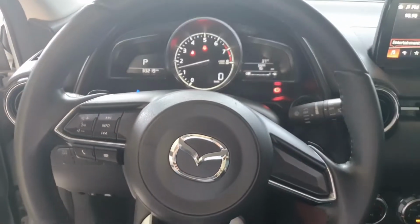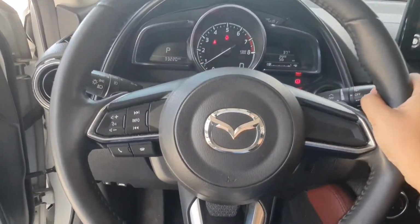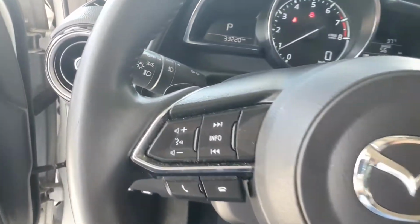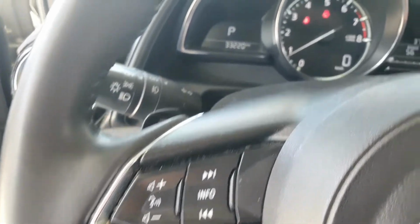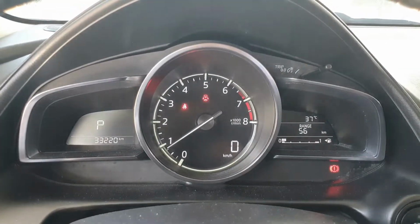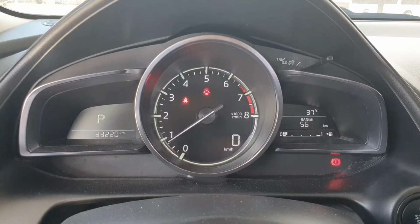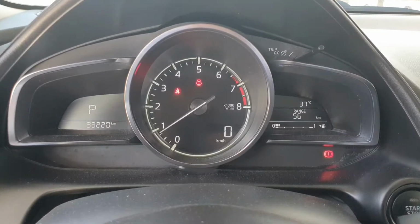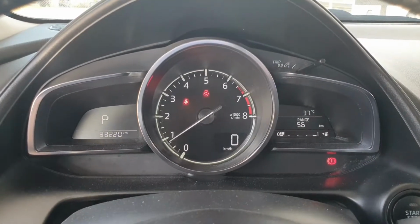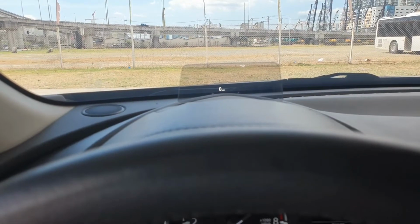Perfect. As you can see, we do have a very sporty leather-wrapped steering wheel with some chrome accents. On this side, we have the controls for our infotainment system as well as our phone when it is connected to the system. We have a beautiful well-illuminated instrument cluster with 2 multi-information digital displays flanking our analog gauge for the RPM. And what's even more interesting is that for our speedometer, we have a very cool heads-up display right there.